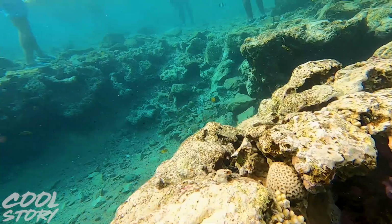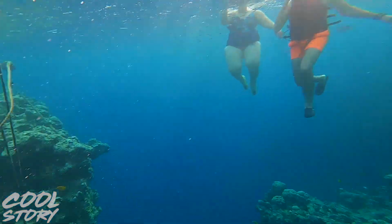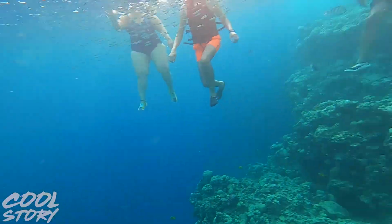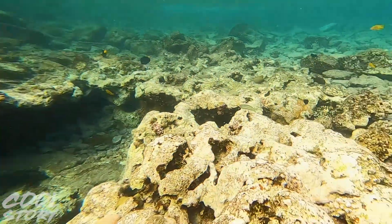And then finally, it was a bit sad to see how overrun with humans this place was. Like I mentioned, there were no signs or regulations. People were just stomping on the coral. I bet at one point there was way more coral, and it just got killed out by everyone stepping on it and touching it and grabbing it.